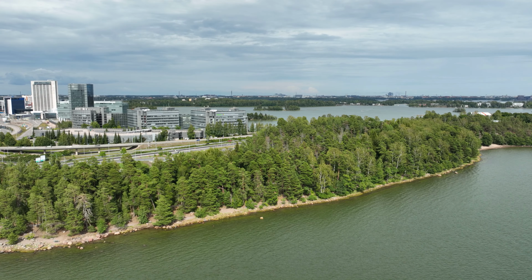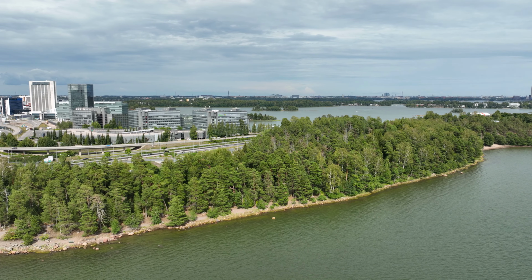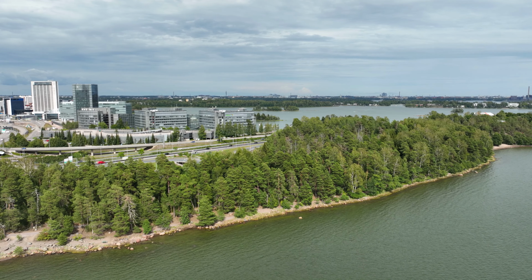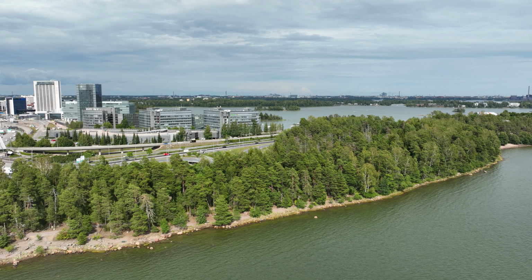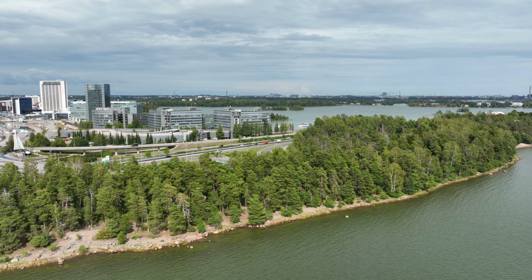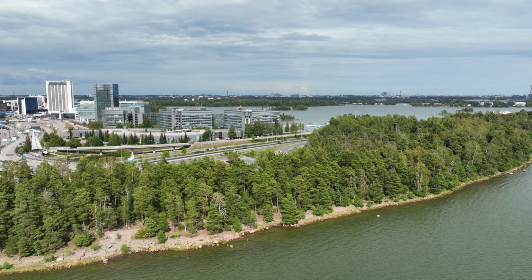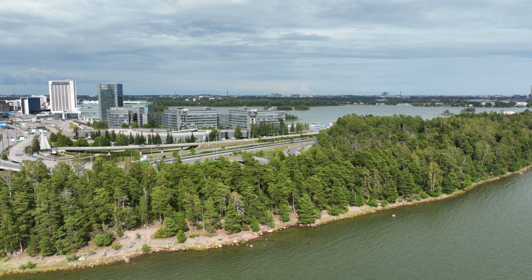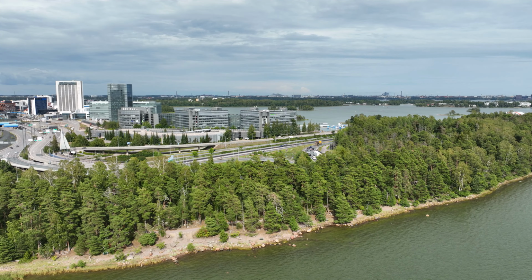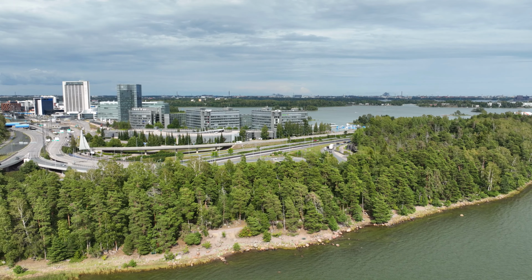Now you can see the Keilaniemi area from the other side, from the south side actually. You can see the first buildings which we saw in the beginning of the video, and now you are able to see also the sceneries. So this is one of the great things about this office area. The scenes are excellent. You have this kind of watery, forestry background, showing also Helsinki city in the background and farther away.